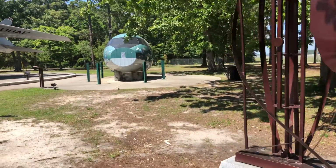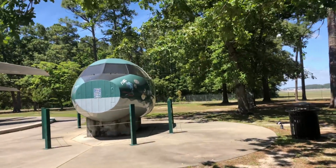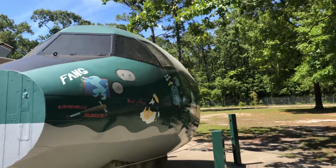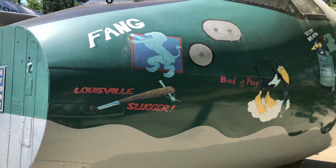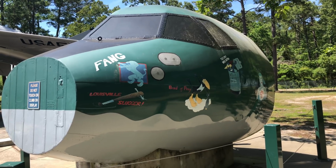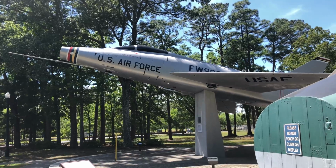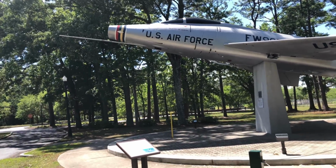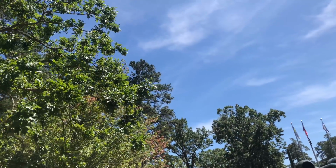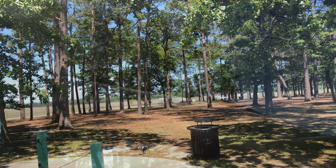Behind it over here is just the nose of an aircraft. I don't know if this aircraft is the reason for this. I think it's the depiction of the different squadrons, or you correct me if you know precisely the meaning behind some of the art and names. Let me know. And that is not a sound effect. That is actually an aircraft flying overhead. Like I said, that is the airport right there.